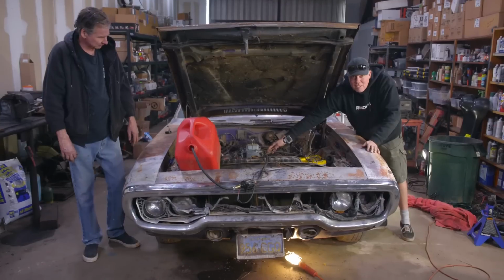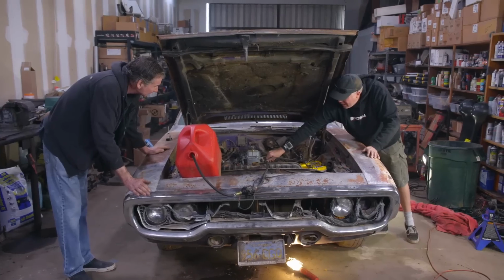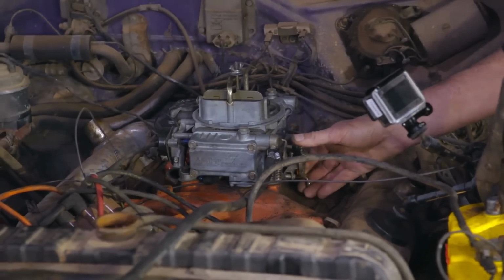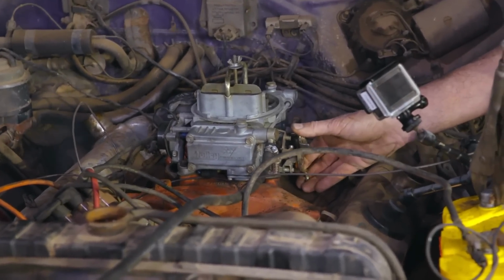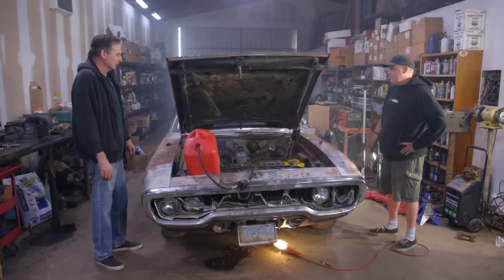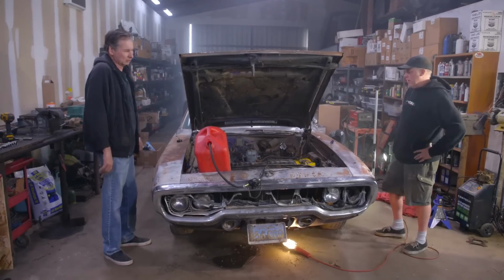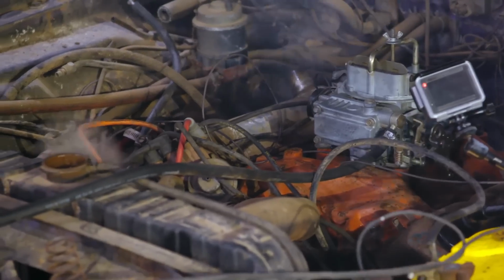Wow, it runs pretty good except for the lifter clatter. Dude, it runs great. Look at that. That's flawless. I know. It's a good 383 right there. The ATF is doing its work. Yeah. So what's the next step? Turn off, jack it up. I'll do transmission service, wheels and tires, done. I'll start looking at the brakes. Okay. This motor is great.